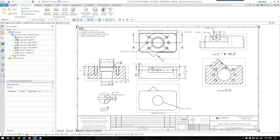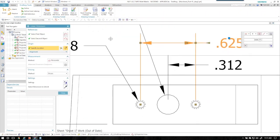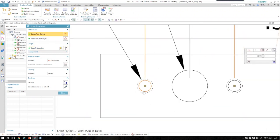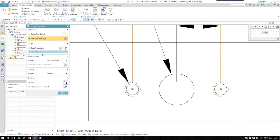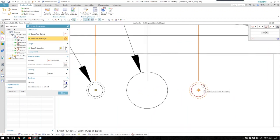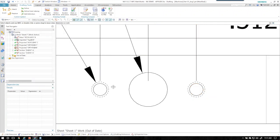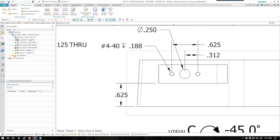So I'll cancel that and take a look at this one here to find out why it's not wanting to convert to PMI. I look at the first object. The first object is the cylindrical bore of this threaded callout here, and the second object is actually the drafting arc, the silhouette curve. So I want to change that to the actual edge of the hole itself. I close that, go back to Convert to PMI, and I see that it picked that up. It's now highlighting as an object that's going to translate over.